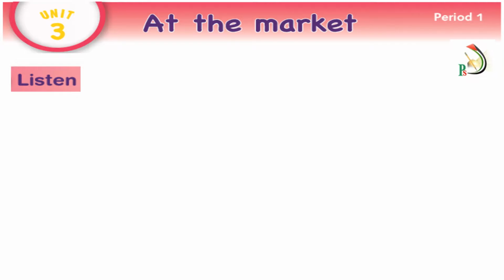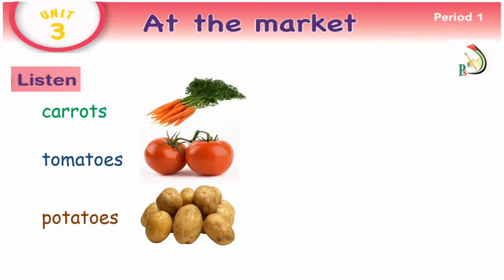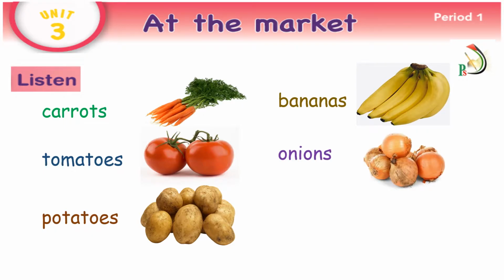Unit 3, Period 1 and Period 2, Language Presentation. Carrots, tomatoes, potatoes, bananas, onions, oranges.